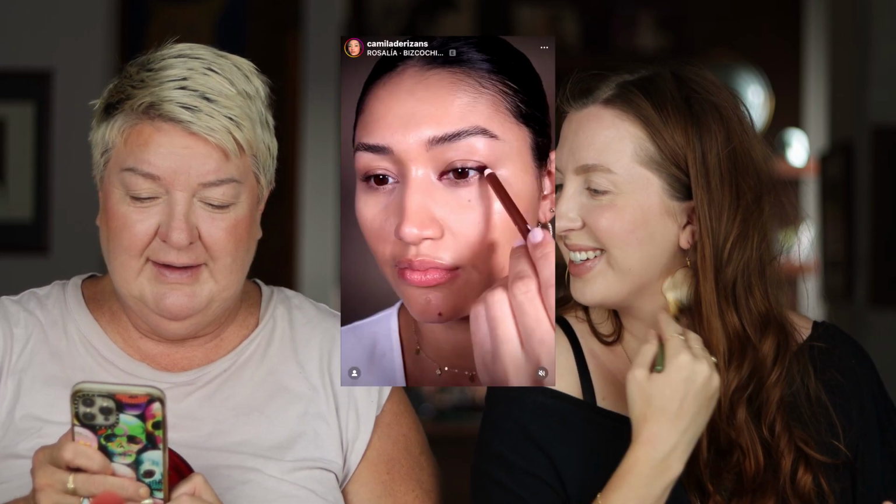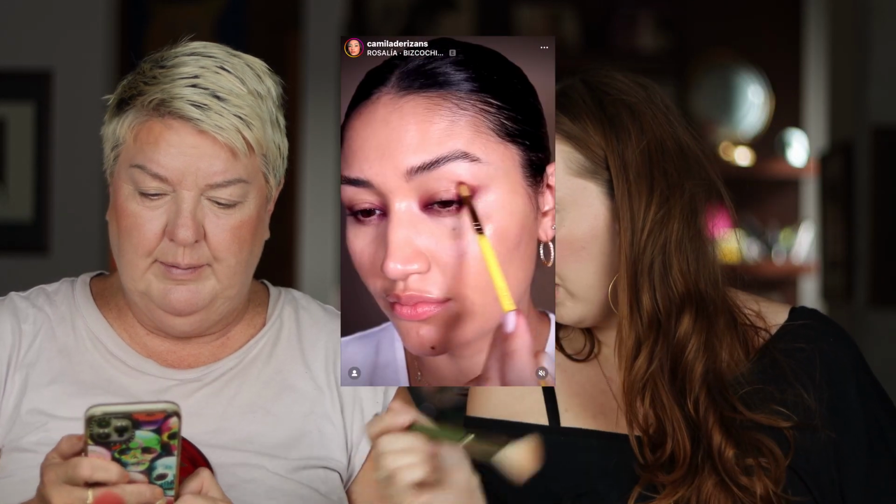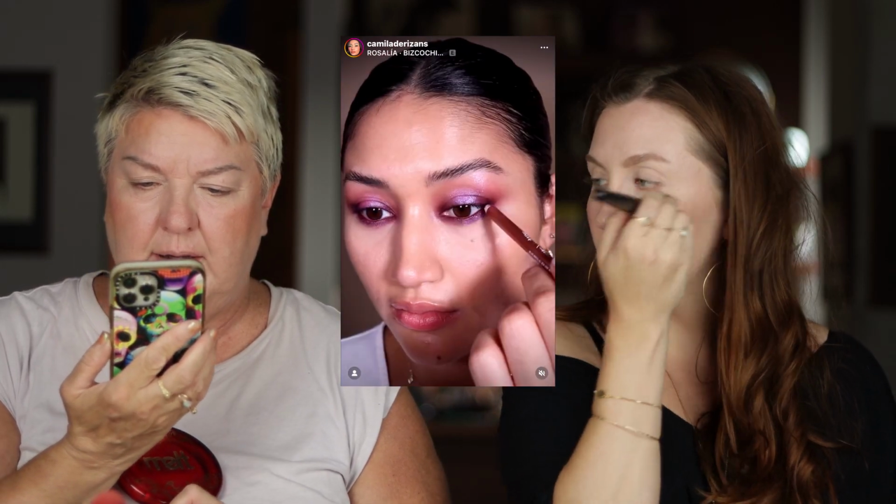Do you know what you're gonna do for your eye look? We have an inspo that we saw from Instagram. She's a smaller content creator. Her name is Camilla Derizans, as we say in Canada. It's a very beautiful plum look. She really made use of the liners. She used the liner as a base. Something I would like to try, because I was saying before we started, I don't have much experience with liners. I never really know what to do with them, and everyone always does this sort of using it as a base thing, and I don't know why, but that intimidates me.